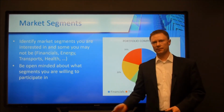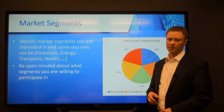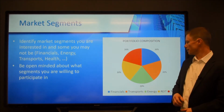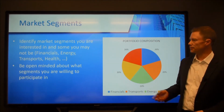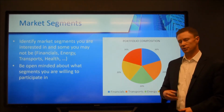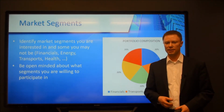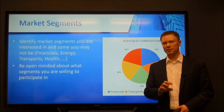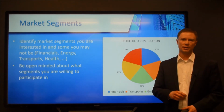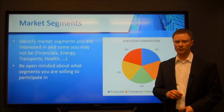All right, the first thing you're going to want to do is identify the market segments that you're interested in, and maybe even some that you're not so interested in. When I say market segments, I'm talking about things like financials, energy, healthcare, and transports. There are many different market segments, but the key is to figure out the segments you're really interested in, or the ones you think have growth potential, and that's what you want to get started being invested in.